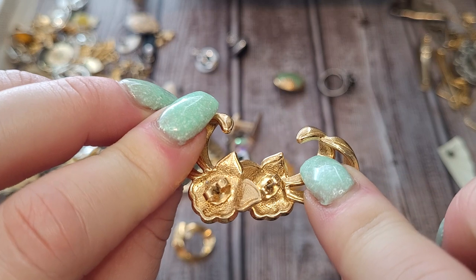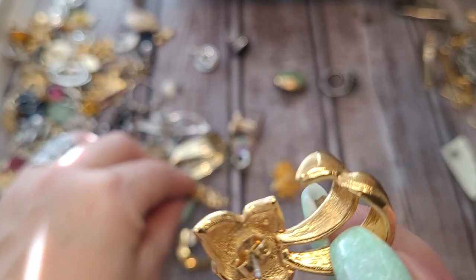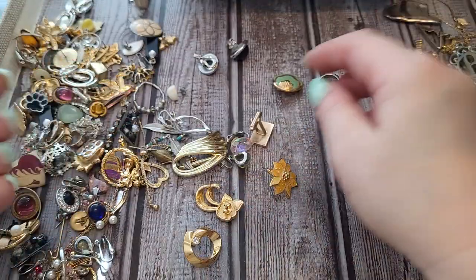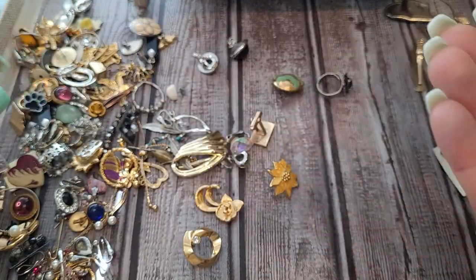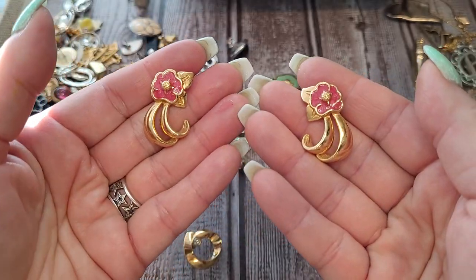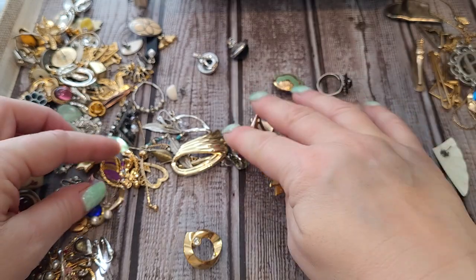I see a pair of these beautiful post earrings, gold tone with a pink enameled flower. They're in great condition. I don't see a maker mark. That was something that Avon probably would do, but I don't see any markings on them.